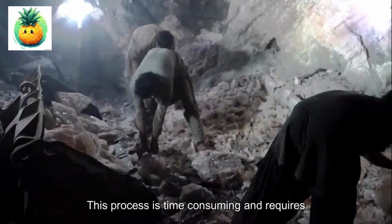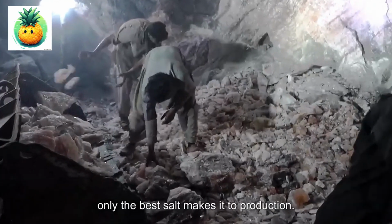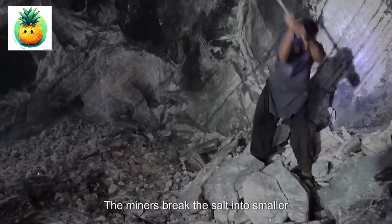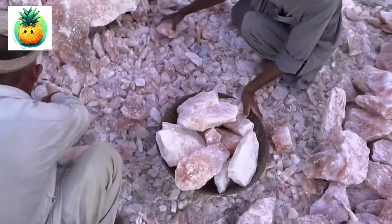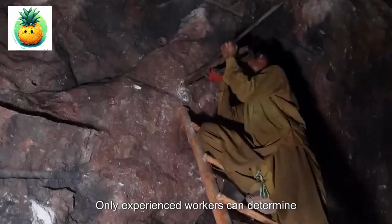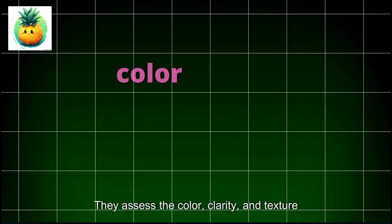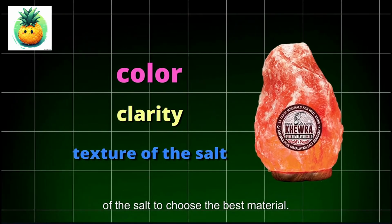This process is time-consuming and requires great attention to detail to ensure that only the best salt makes it to production. The miners break the salt into smaller pieces, which are then meticulously sorted for further processing. It is remarkable how crucial the human element is in this operation. Only experienced workers can determine which pieces of salt are suitable for refining. They assess the color, clarity, and texture of the salt to choose the best material.